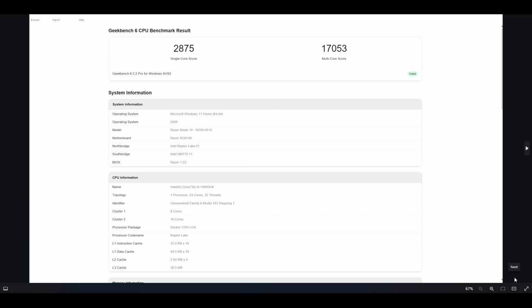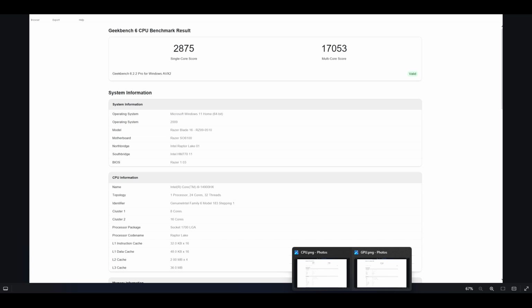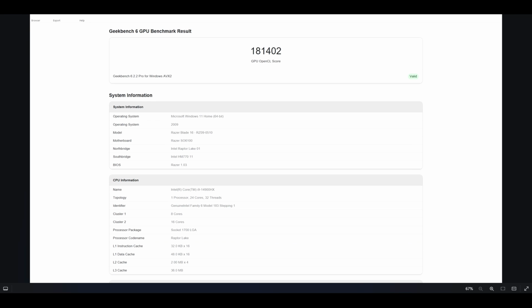Last benchmarking tool that we ran was Geekbench 6. This is the CPU benchmark result. And then we also got the GPU result.